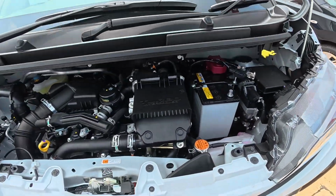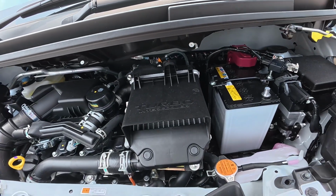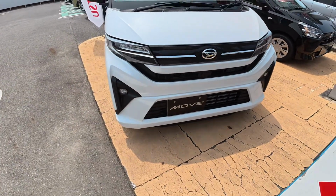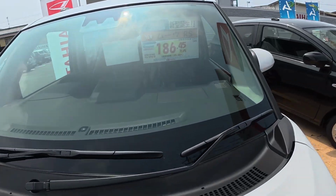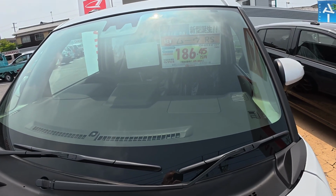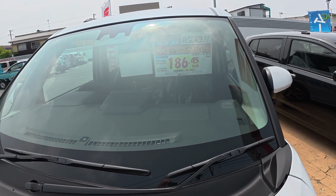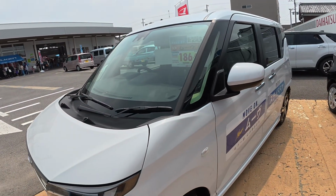Yeah. So these things are really popular. So I think they're trying to sell a few more Daihatsus, you know. So now they've got the Move and the Tanto. So this is going to run you 1.8 million yen, so about 18,000 Australian by the time you get it all on the road and everything. It's going to run you a bit over 20 grand, 22, 23 grand, I suppose.